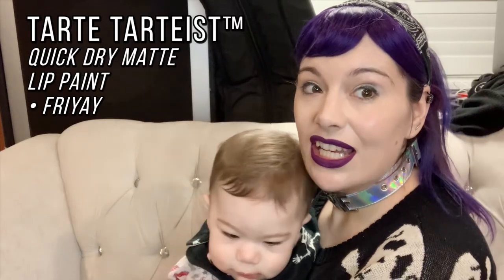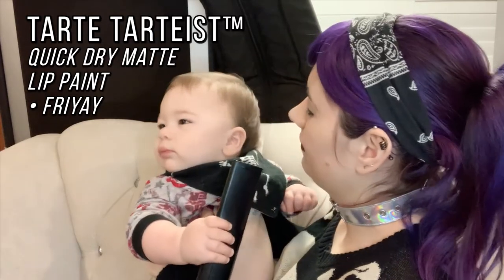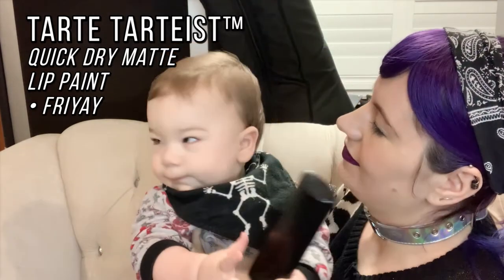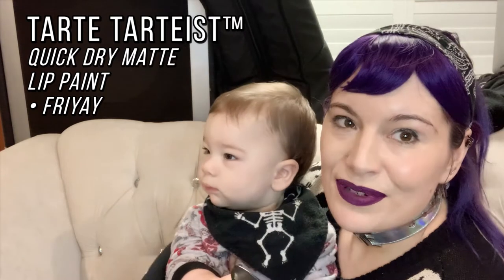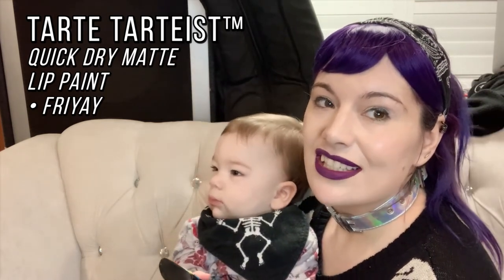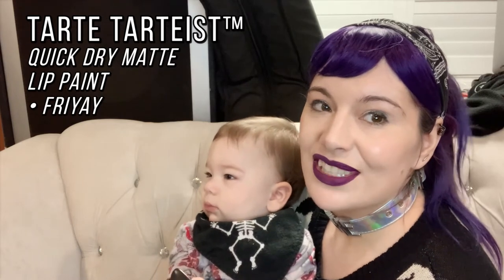I also have Tarteist Quick Dry Lip Paint in the shade Fryay. It says on their website, a full coverage transfer proof liquid lipstick with a quick dry matte finish, 8 hour wear. I gotta say, I love this shade. Yeah, there's nothing. Yeah, and this is a pretty dark lipstick, so I'm sure the lighter ones will do just as well.